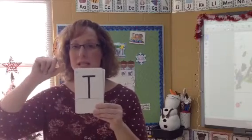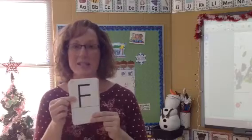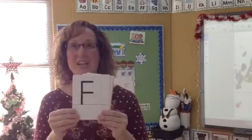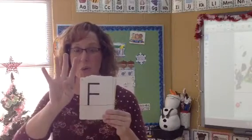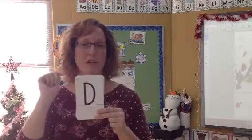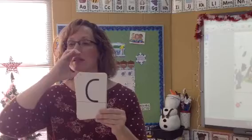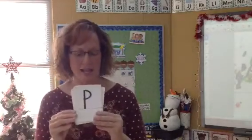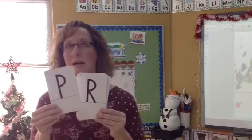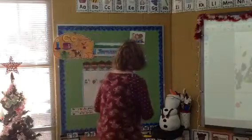This is the letter T. Remember, T says t, t, like turtle and truck. This is the letter F. F says f, like firefighter and farm. And the number 5 and the number 4, those were all things that started with F. The letter D, D, D. Remember, you like dip your finger, D, D, like dinosaurs. And then the letter C says K, K. We talked about Christmas and candy cane. Then we had the letter P, and P says P, P, like popcorn and pretzels and pumpkins and purple and pink. And then we're back to the letter R. So those are the ones we've already learned.